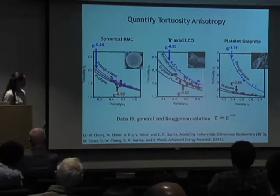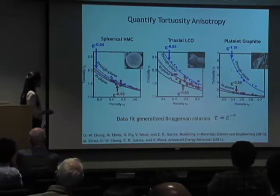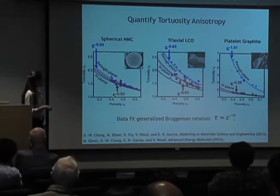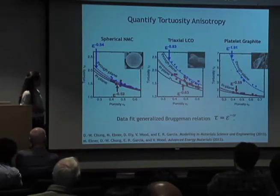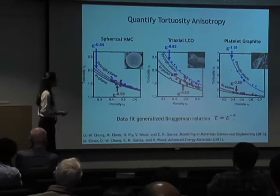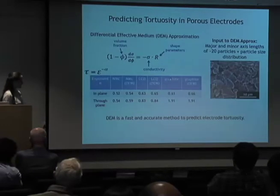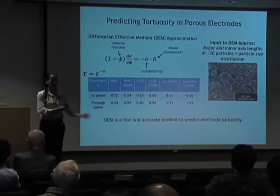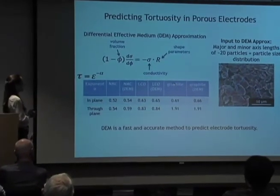Now, what you might have also noticed about this data is that all the data points tend to fall along these curves, which are related to the porosity of the material by the porosity to some factor. And this is what's known as the generalized Brueggemann equation. So the factor alpha here is the Brueggemann factor. And this is very nice, because it showed that the Brueggemann relation is applicable to lithium-ion batteries. So this is something we didn't know before we had all this data.